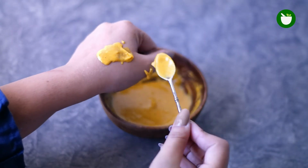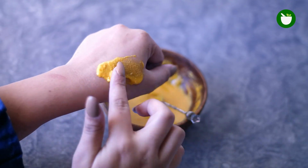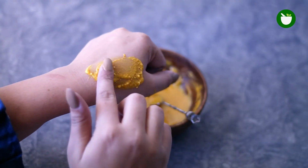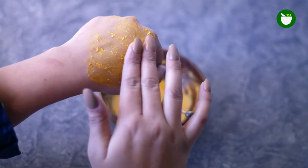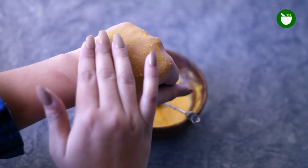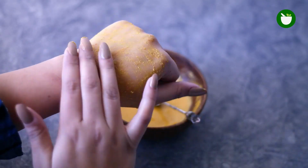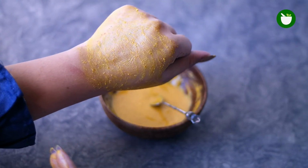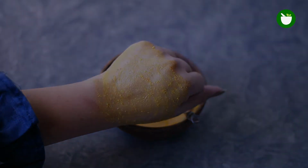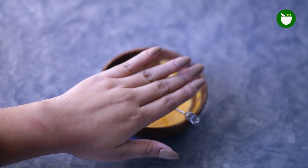Apply this mixture on your hands and massage well. Leave it for about 10 minutes and wash with cold water. Use this remedy regularly to obtain some effective results.